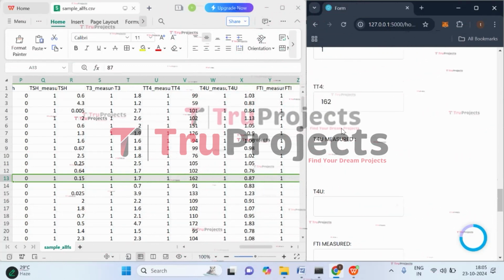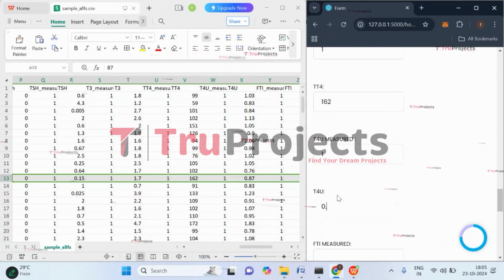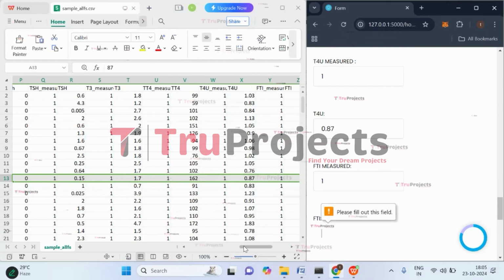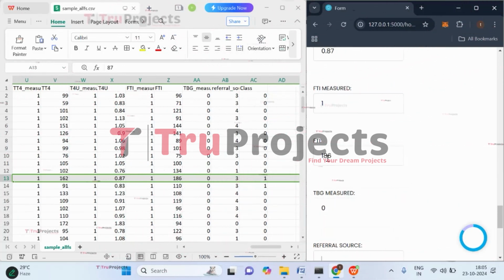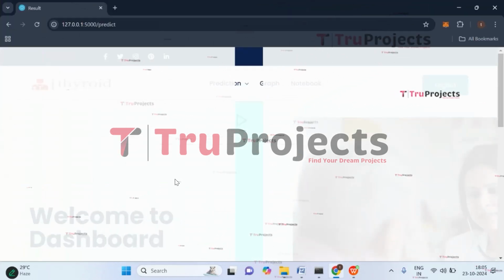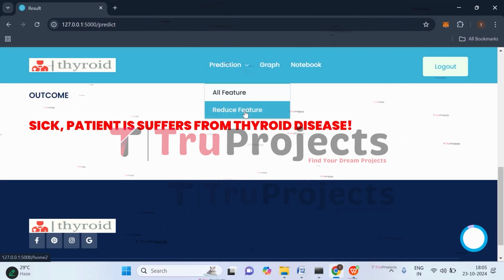T4U measured is 1 and T4U is 0.87. FTI measured is 1 and the FTI value would be 186. TBG measured is 0 and referral code is 3. Let's click on predict. So here we got the prediction that patient is suffering from the thyroid disease. So here we did the prediction for all the features. Now we will do prediction only for the selected features using information gain.